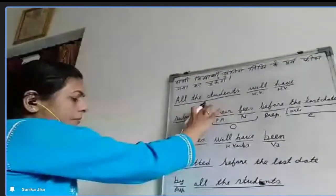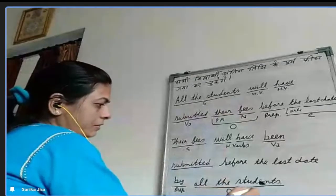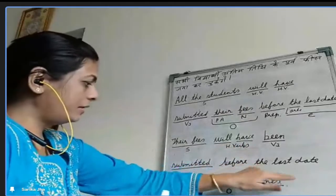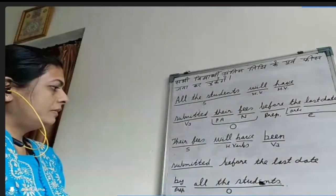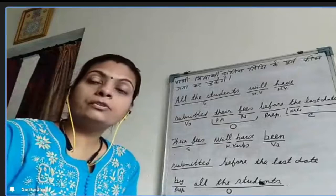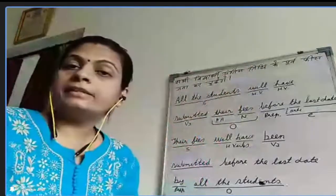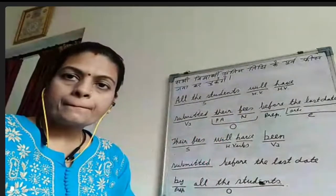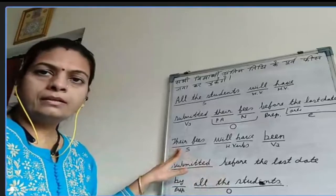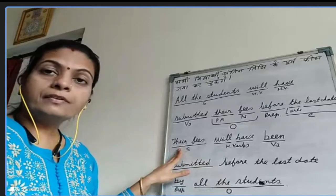Now all the students has converted from subject into the object here. So our sentence is: their fees will have been submitted before the last day by all the students. But the subject is not appropriate. So according to you, what should be the subject in this sentence? There should come in the first row the possessive adjective, before the subject. Can we take the possessive adjective in the starting of the sentence? Yeah. Their fees, unki fees.